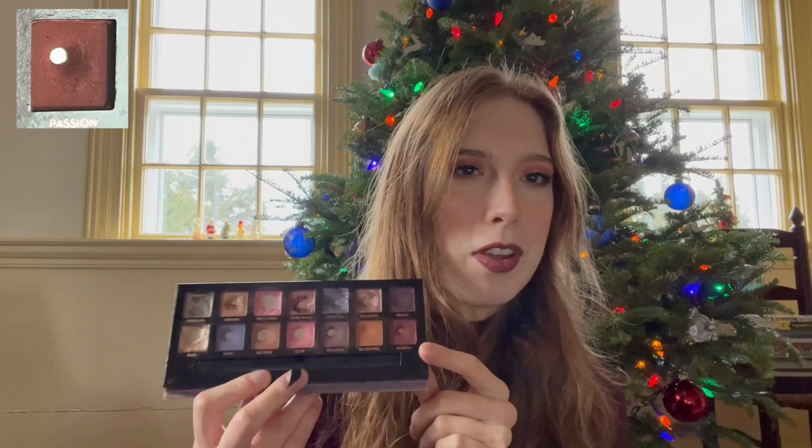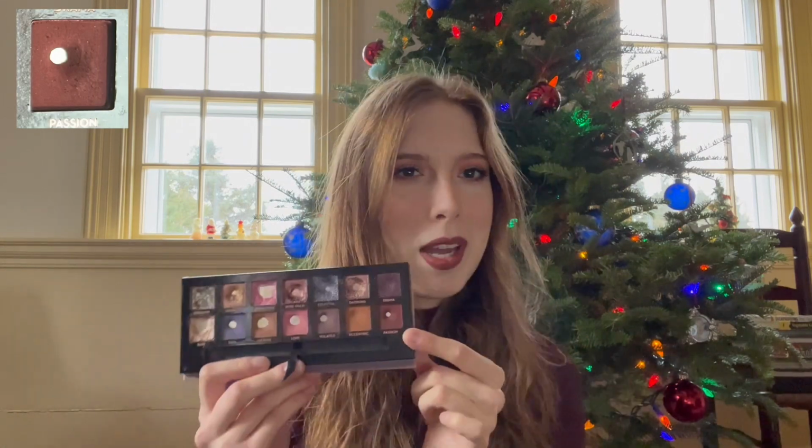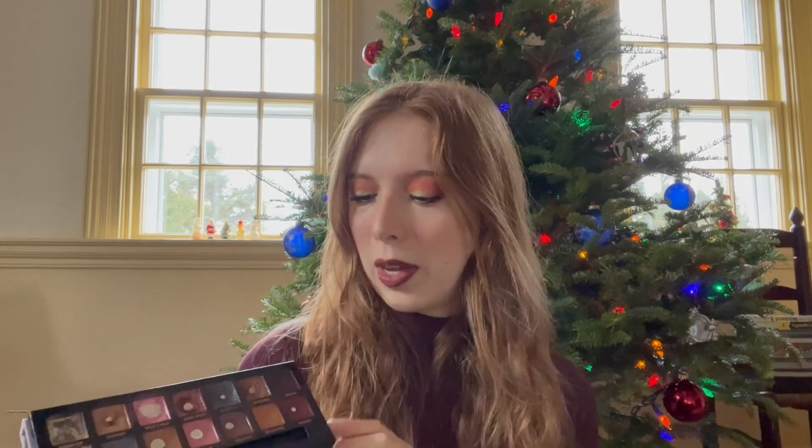And then Passion I had used once. So, not a ton of uses, but I feel like there is a little bit of pan expansion there. Maybe, I don't know. Typically this one I'm not going super heavy-handed on. So again, I think I can probably finish this one, but it will probably take me most of the year. So that is kind of where I am with this.